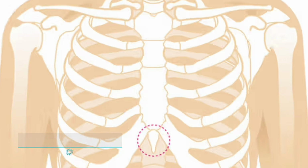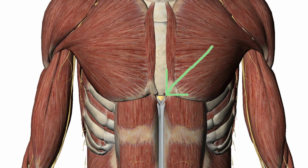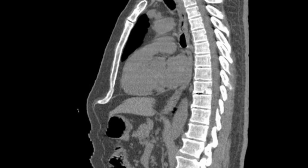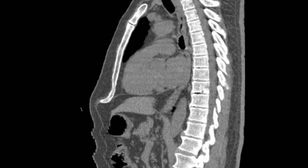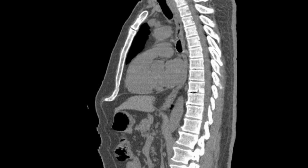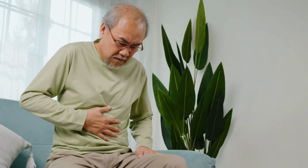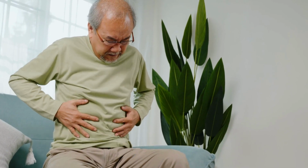Number 6. Xiphoid process of the sternum. The xiphoid process is a small bone at the bottom of the sternum. It is where the abdominal muscles and some ligaments that help us breathe attach. Lumps in the xiphoid process are not common. When they do occur, they are usually cancerous and involve other nearby organs. They are more common in older adults and men.